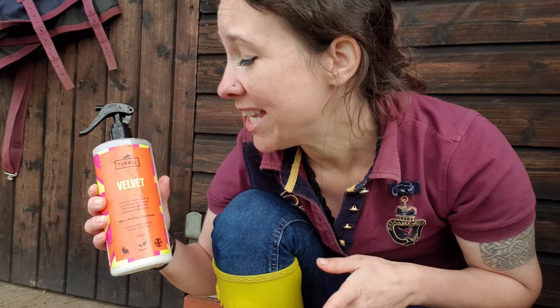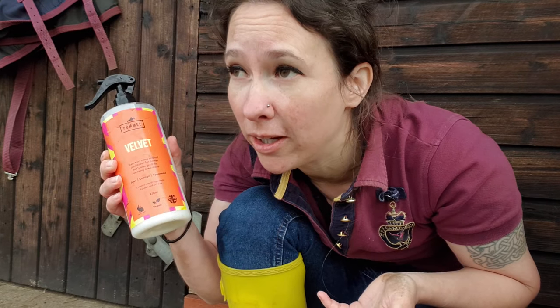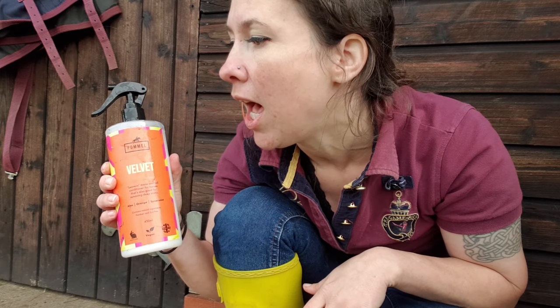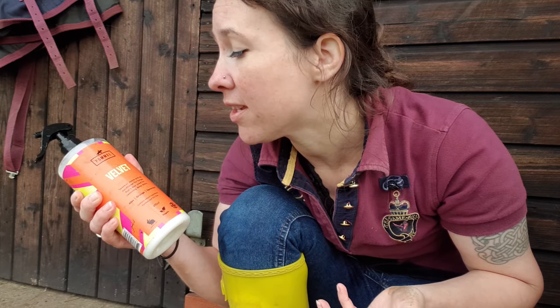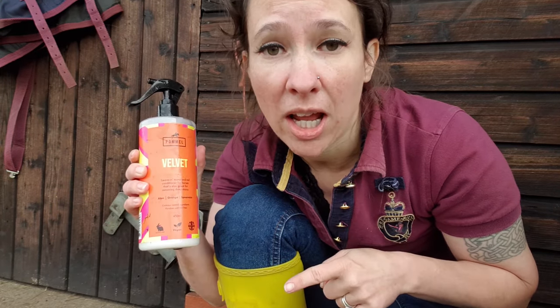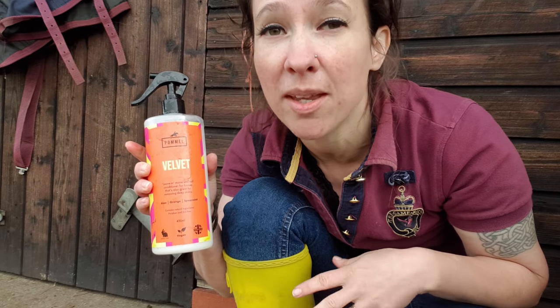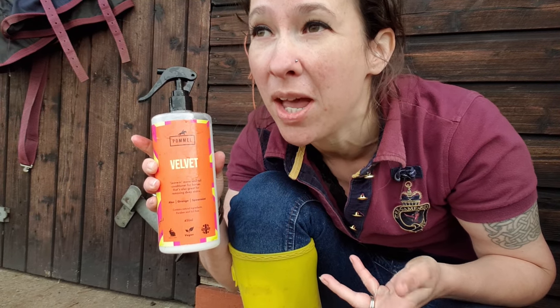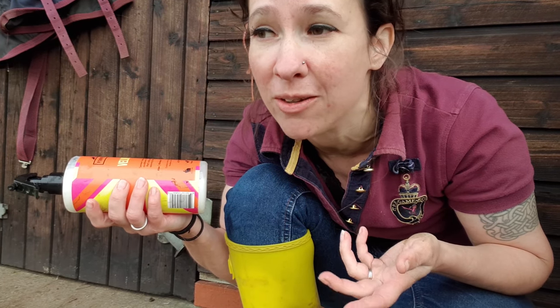So it's $19.99 for this, although they do often have various offers and discounts, so check out their social media to keep on top of that. They've also been featured in Horse and Hound as an up-and-coming brand. So these are definitely a brand to keep an eye out for. I know they do have another exciting range coming up, so they're developing new products all the time. So I can definitely see Pommel being a one-stop shop for me to use.